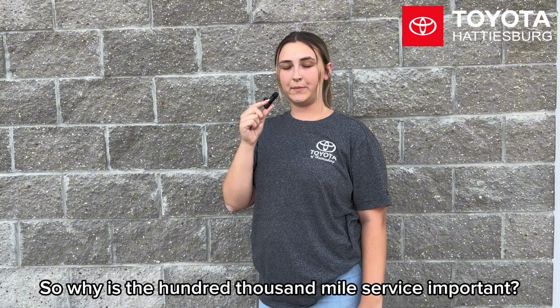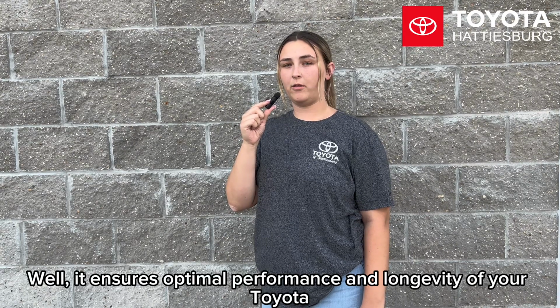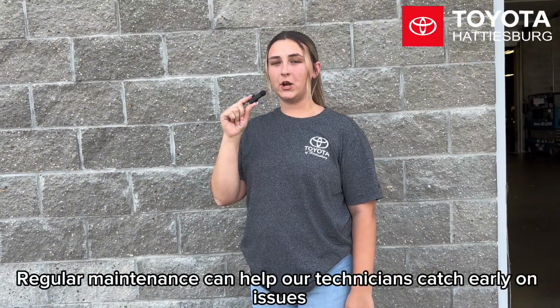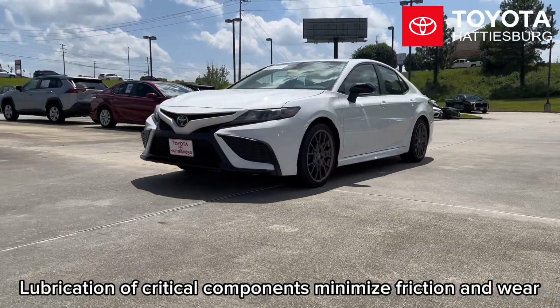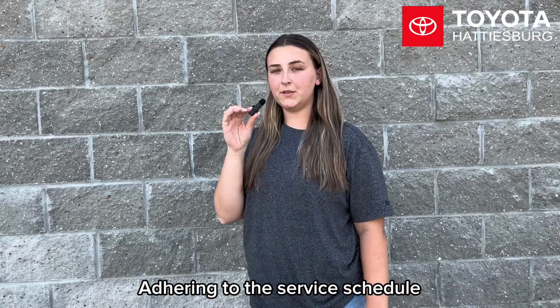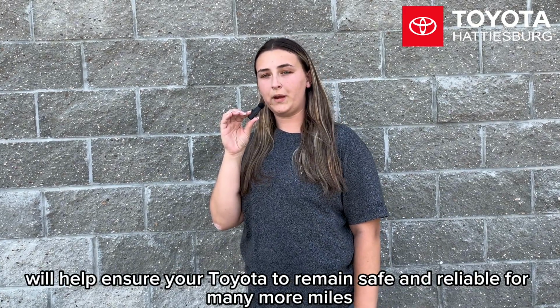So why is the 100,000 mile service important? Well, it ensures optimal performance and longevity of your Toyota. Regular maintenance can help our technicians catch issues early on and prevent costly repairs. Lubrication of critical components minimizes friction and wear, extending their lifespan and avoiding expensive repairs. Adhering to the service schedule will help ensure your Toyota remains safe and reliable for many more miles.